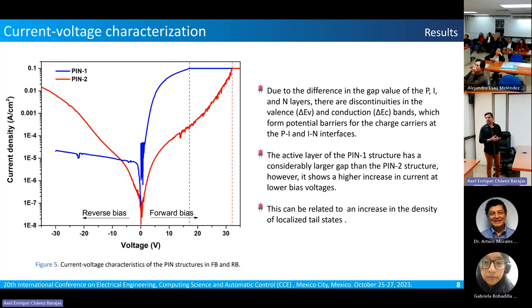To know how the carrier moves across the structure, we analyzed the current voltage curves with different models such as direct tunneling, Poole-Frenkel, Fowler-Nordheim, and trap assisted tunneling. But in this case, the curves only fit with the Fowler-Nordheim model and the trap assisted tunneling.